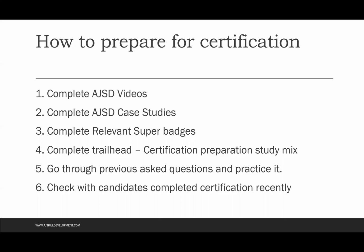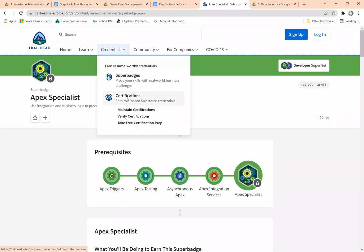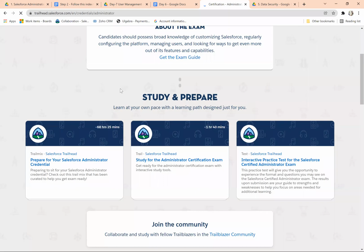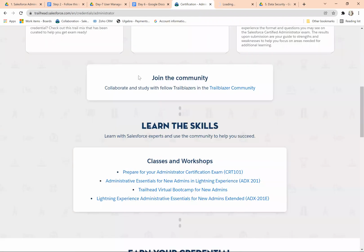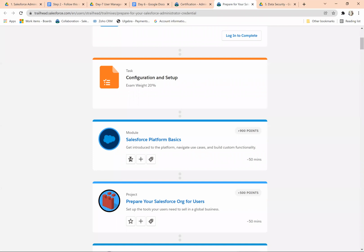And very importantly, the next point is to complete the certification preparation study mix. You can get that study mix from the certifications itself. Go to any certification, maybe we take a look at the administrator. They have study and prepare materials. Here you go, and you can get the list of preparation materials. You can follow this and start completing it one by one.